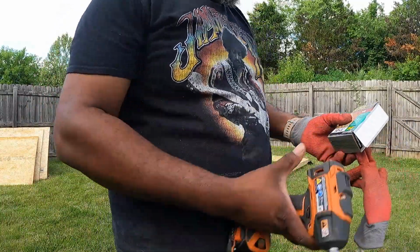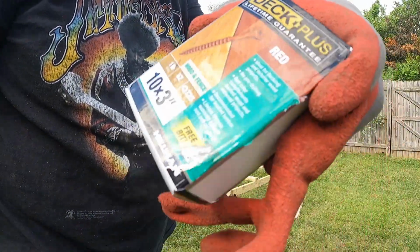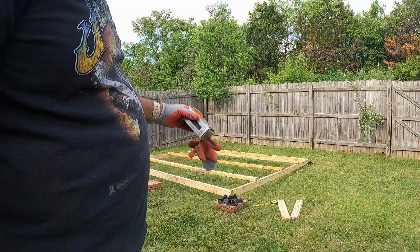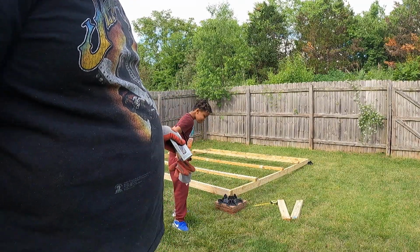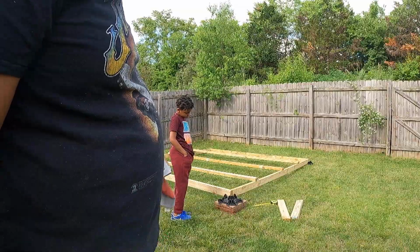All right, just putting a couple screws in. I'm using these, I don't know if you can see it, these 3-inch screws. I've got each corner screwed in, I got each crossbar screwed in. So now I need to put some on these corner edges so the plywood can sit level.